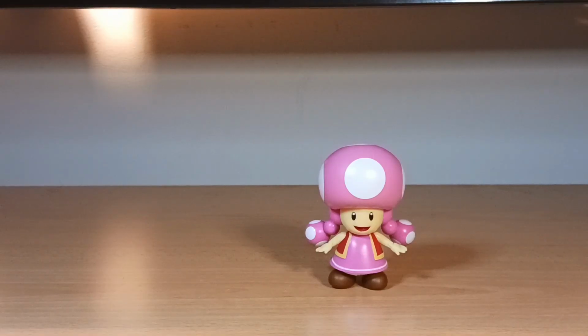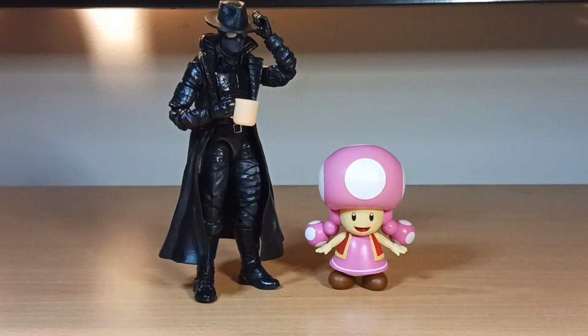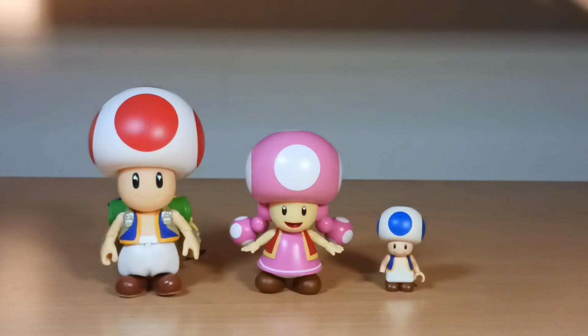Alright, now it is finally time for the comparison I know you guys have all been waiting for. Here Toadette is compared to the 4-inch scaled Marvel Legends Noir. Yeah, baby, look at him in all of his glory. Oh yeah, and then here she is next to some other Toads I have. The Mario movie Toad from Jakks Pacific, and then a Lego Toad I've had since I was a kid.